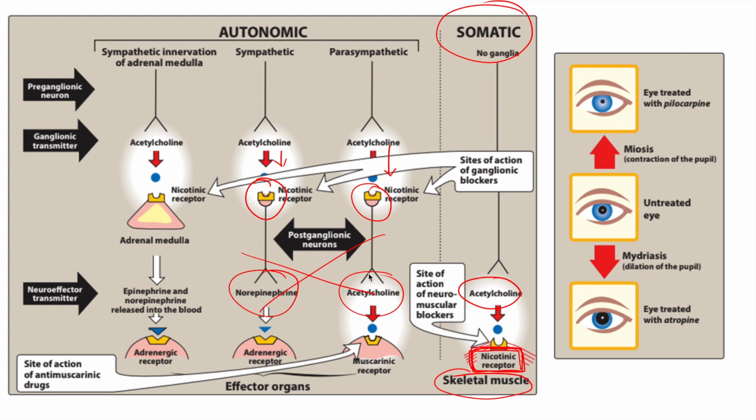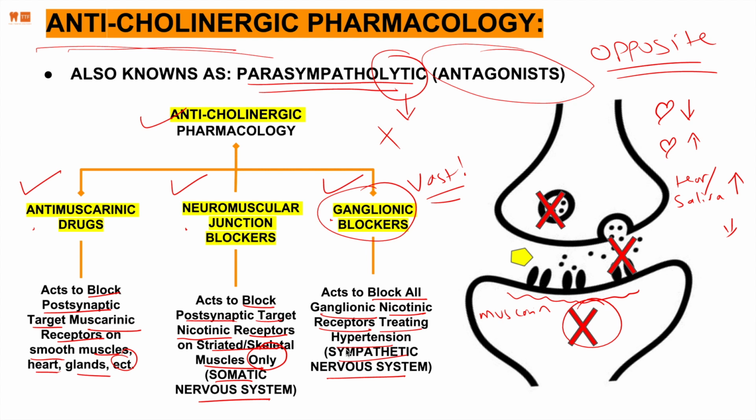We don't really care about that right now. What we care about is ganglionic receptors. When ganglionic receptors are blocked, not only is parasympathetic blocked, but also sympathetic is blocked. And when the sympathetic nervous system is blocked, all adrenergic receptors are useless. And thereby, it can control hypertension. More about this is in lecture 2, guys. So please follow the video for more.